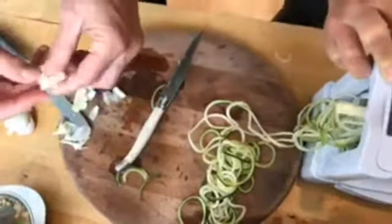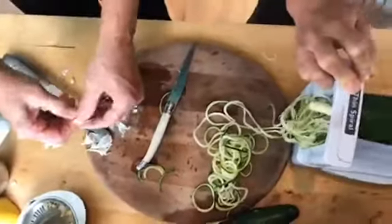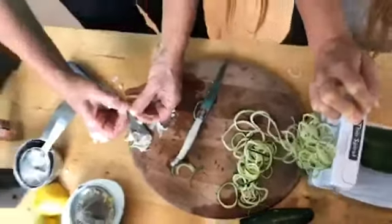Well, we've done, let's see, celery root, which is very hard to do. You have to work really hard. Yes, that is very hard. Celery root, turnips. Mo, let's hear your story about turnips.